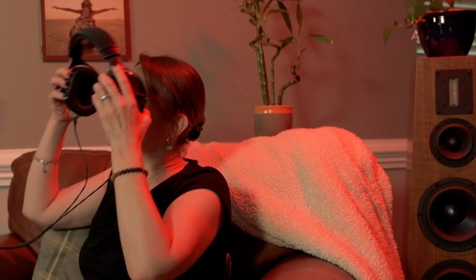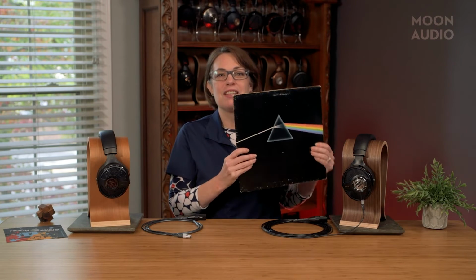So I've decided to take the very first song that I listened to on the OG Utopia, which was Time by Pink Floyd, and talk about how it sounds on that headphone versus the 2022 version. If you're not familiar with it, it's the fourth track on Dark Side of the Moon. Here's my well-worn copy on vinyl. And it's a song I've listened to hundreds of times. Heck, my senior yearbook quote comes from the song.